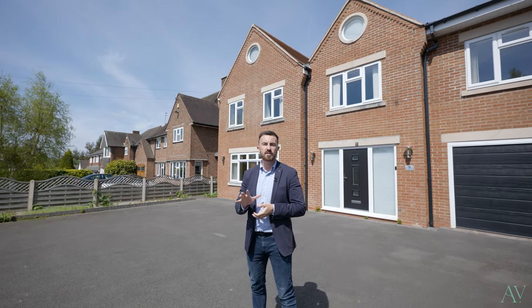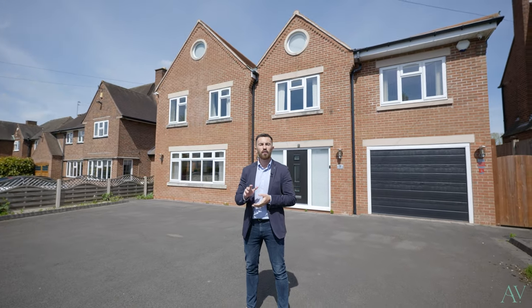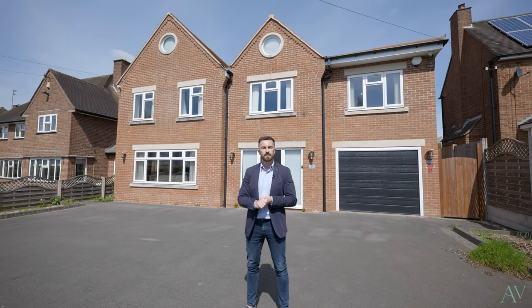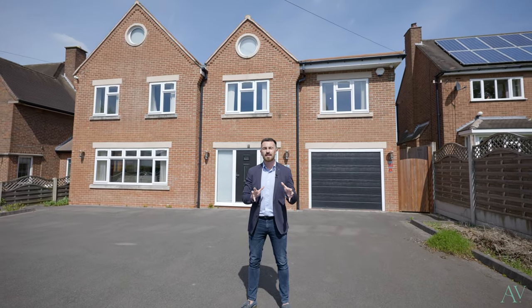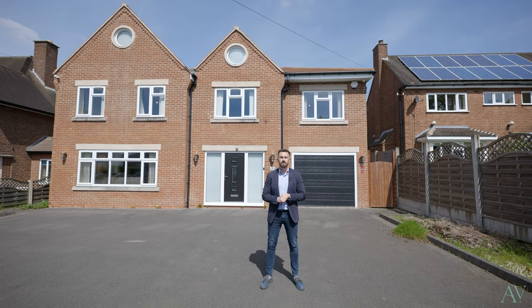We've got 5 bedrooms, plus the study, which could also be used as a 6th bedroom. We've got 4 en-suites and 2 bathrooms. The home downstairs offers 2 reception rooms, and to the rear is a great size family garden.